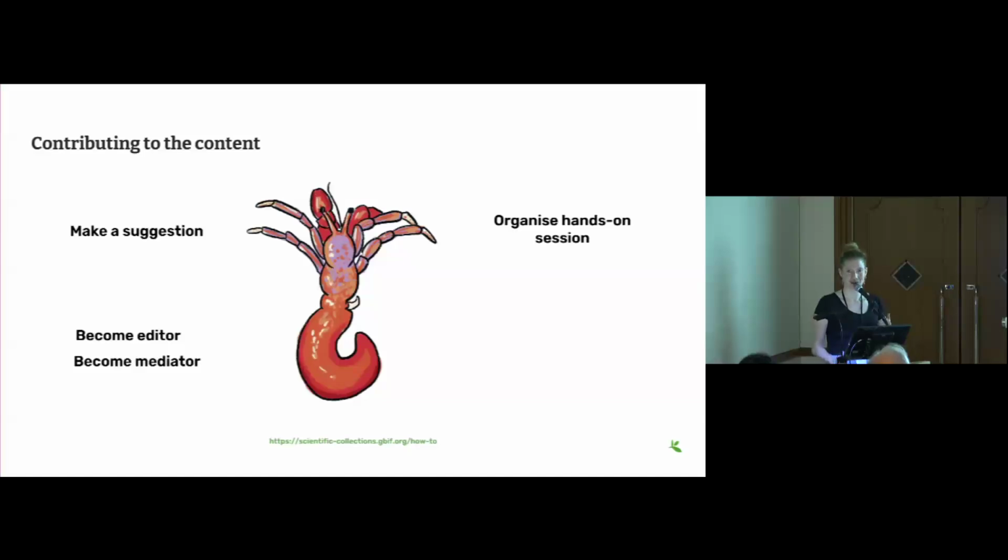You can also help us organize hands-on sessions, especially if you're in a particular field, and maybe a bunch of people are from collections. I know the Paleo Data Working Group has had one hands-on session, and it was really nice. I think it can be really helpful to do it thematically. So if you're thinking of having a little bit of a marathon of editing entries in your institution or in your groups, then I'll be very grateful and very happy to support you with that.